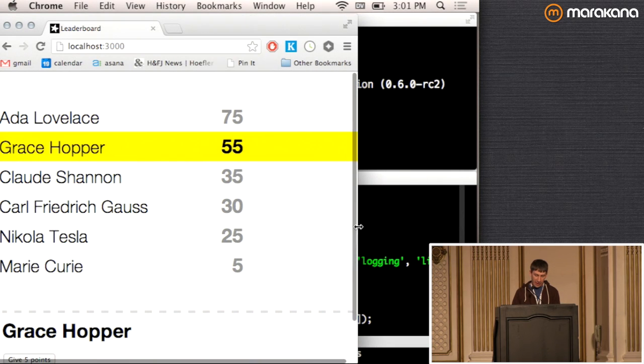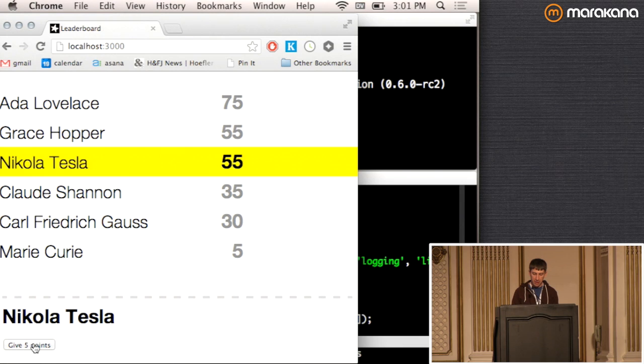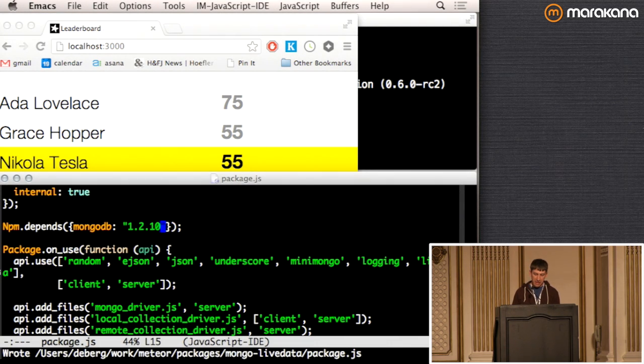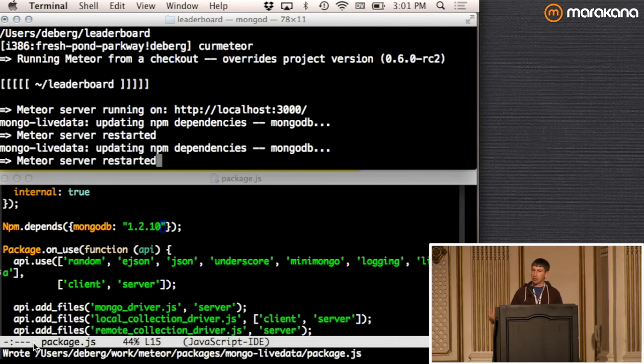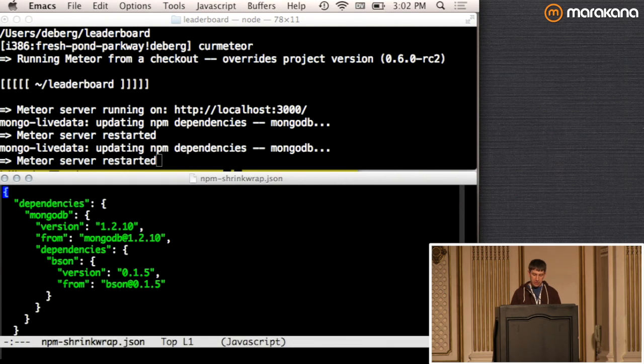But now I can test my app against an older version of the same driver, and it appears to still work. That's great. And I can go back. Maybe it was 1.2.10 that was actually better. And so again, Meteor will restart, fetch any necessary packages. And when that happens, Meteor is generating that shrinkwrap file that I mentioned. So internally, what we have is the Mongo Live Data package that I'm running has determined 1.2.10, which of course came from my configuration. But that also depends on the BSON package at version 0.1.5.